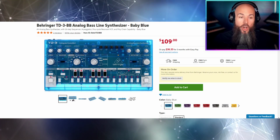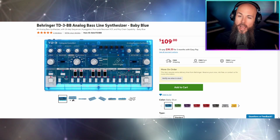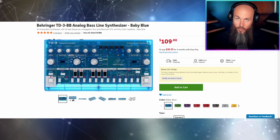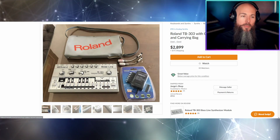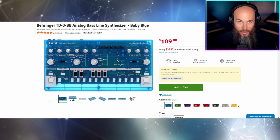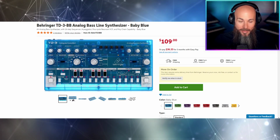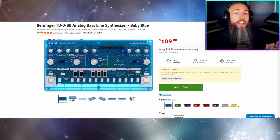The price point on the TD3BB analog synthesizer is insane. So right now on Reverb, the cheapest Roland 303 I can find is $2,899, which makes the Behringer cost 4% of the original if you wanted to buy a real 303. That has got to be the best value recreation maybe of all time.